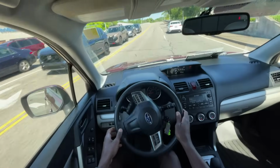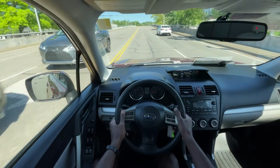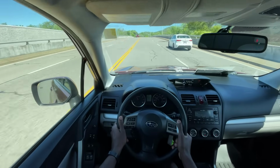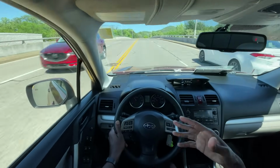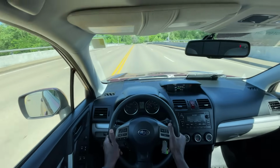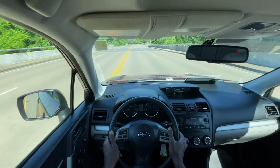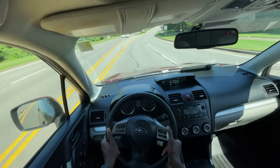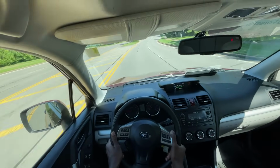So starting the test drive in this Forester here, pickup's decent. The Boxer, especially paired with the CVT, helps it get up to speed more efficiently, more quickly. And that's why you get pretty adequate acceleration while still getting 24 miles per gallon city, 32 highway.